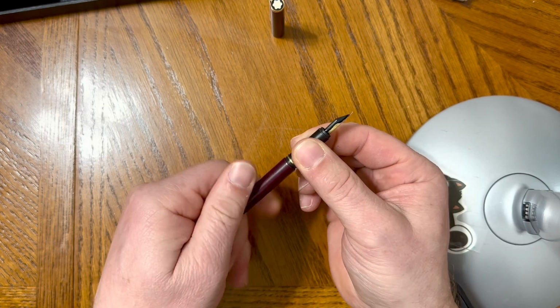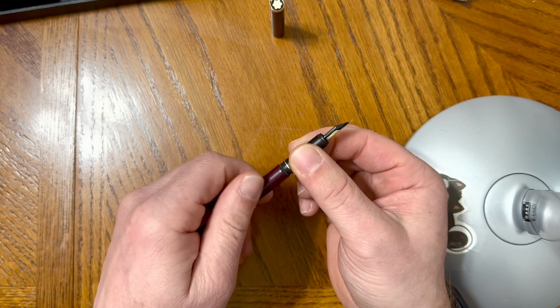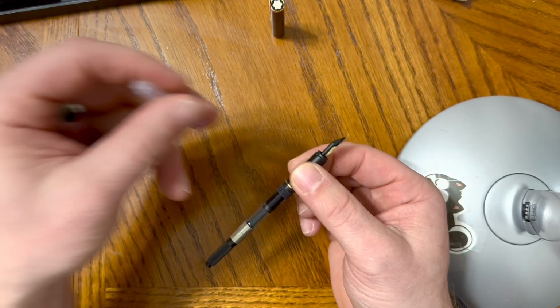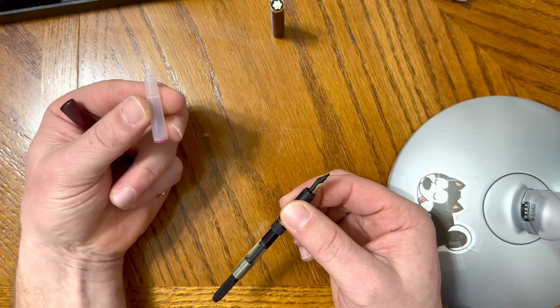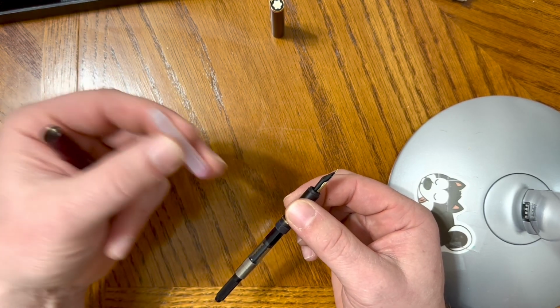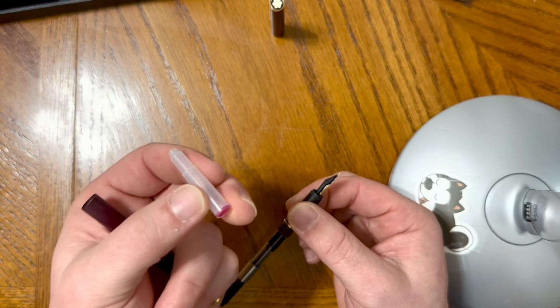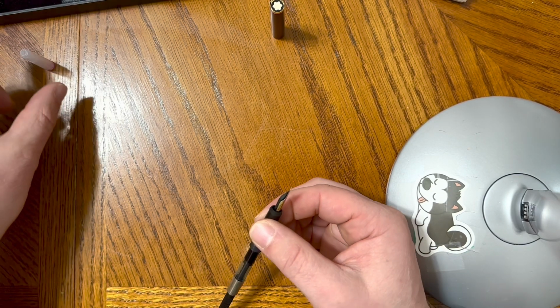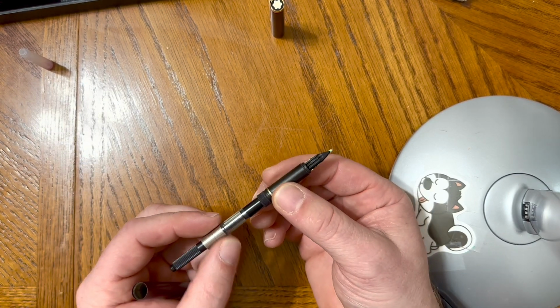So this pen, when it came to me, what did it come with? It only came with an empty, intentionally empty, nice and clean converter with a ball inside of there that does break the surface tension of the ink to make sure that you've got decent feed out of it. That's what it came with.